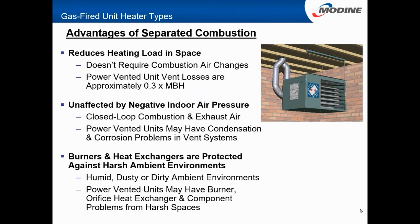Then we talked a little bit about separate combustion, those model numbers. Some advantages are that you take fresh air for combustion, so you don't have stuff from the harsh environment. Also, you're not taking inside air for combustion, so you're saving a few BTUs from the infiltration of that.